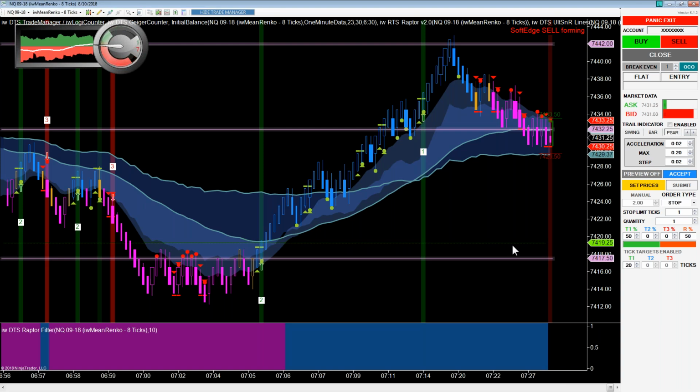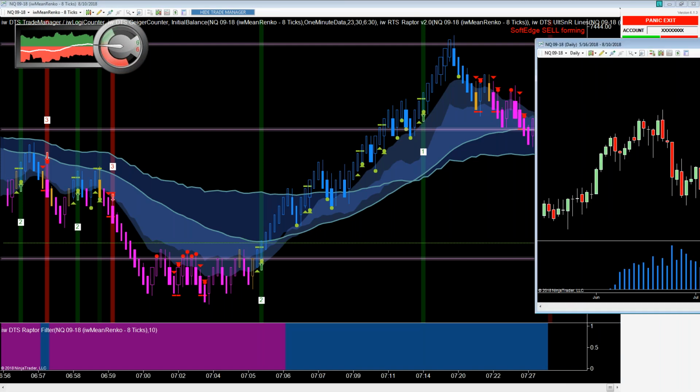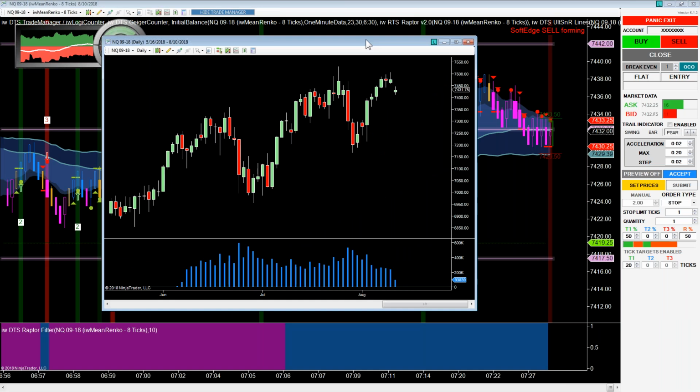In spite of a couple decent swings, the market's still really fairly neutral today. If we see what a daily chart looks like, yeah, there you go. There's your daily. We gapped lower, of course, but overall, tiny little range today.